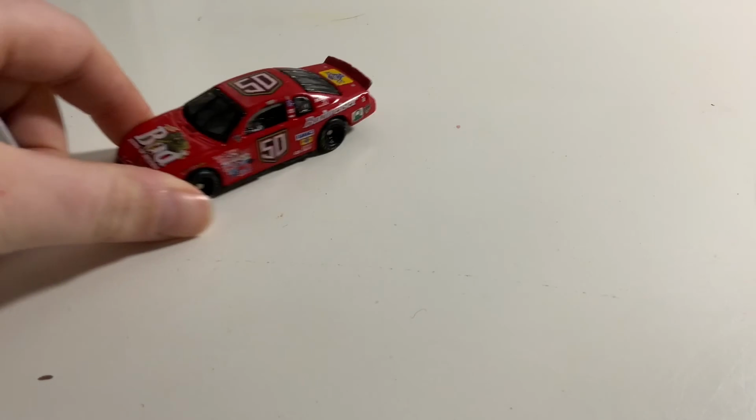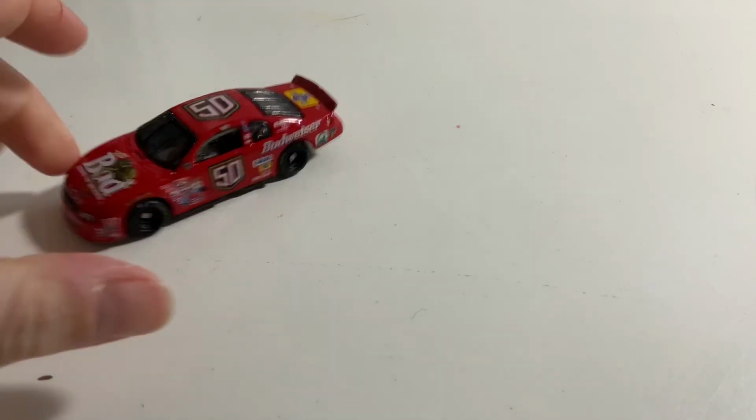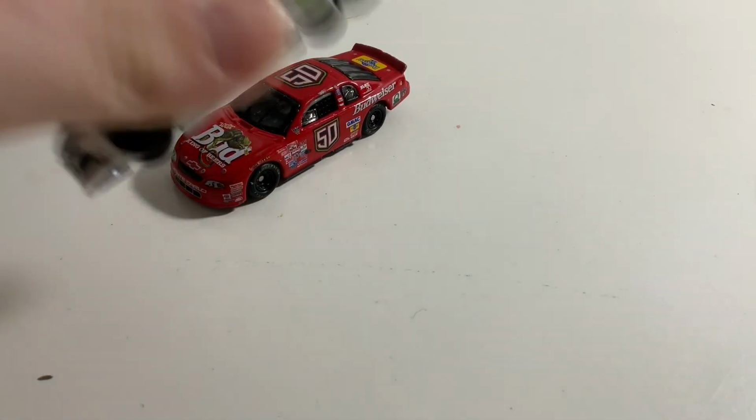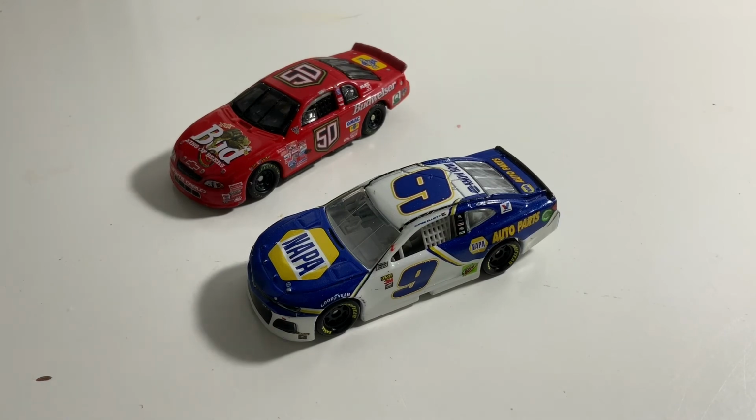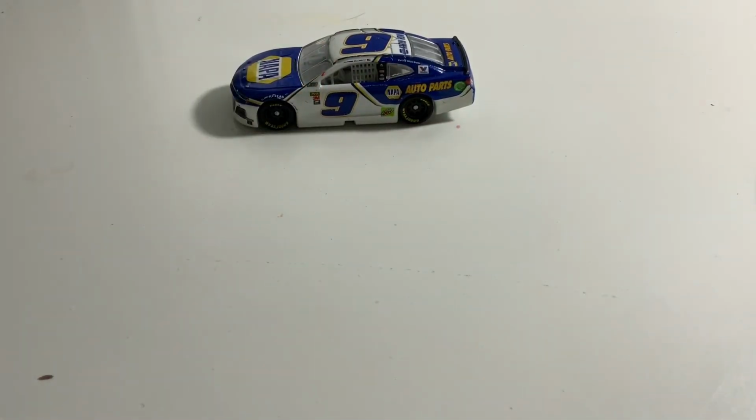Now, people ask all the time, where has the quality gone? They say that cars used to be so much better quality, and I'll give you an example of that right now. A car made in the late 90s. Rubber tires, metal chassis, detailed interior, and look at this now. Plastic tires, plastic chassis, non-detailed interior, and the only thing that is metal is the body. It's disappointing. I wish Lionel could live up to what they used to be.